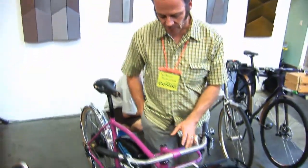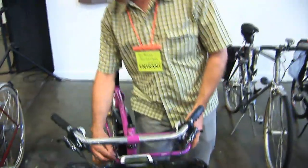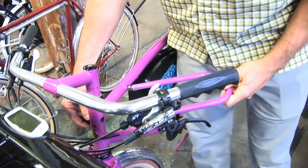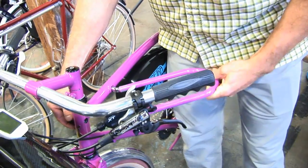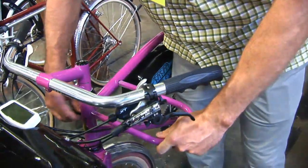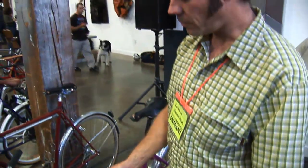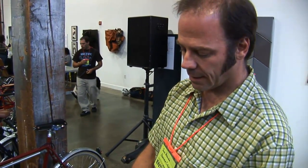So I incorporated the same lock that I had last time. It's this U-lock, built into the frame here. Comes clear out. Locks the steering. So just with the lock in place, it makes the bike unrideable. But you can also lock it around a rack or a pole or whatever.